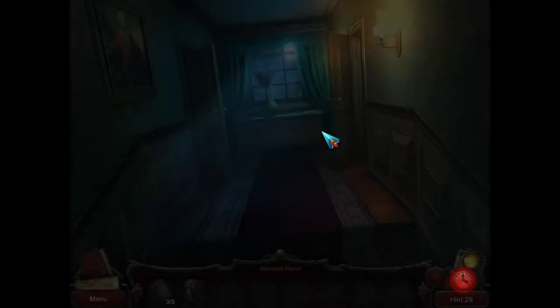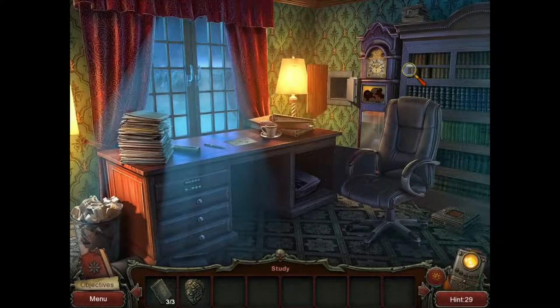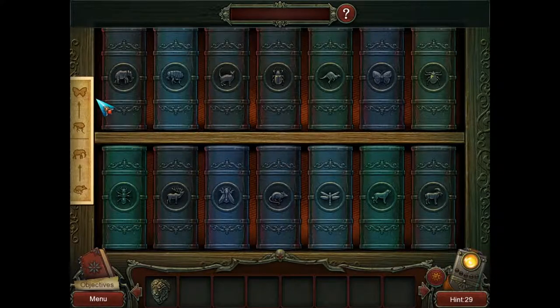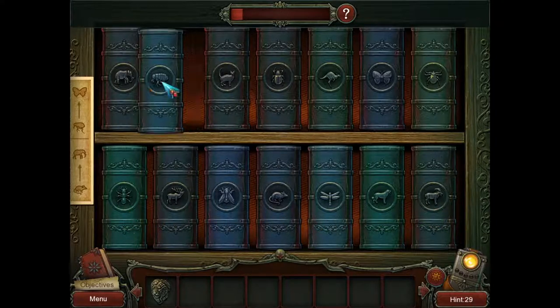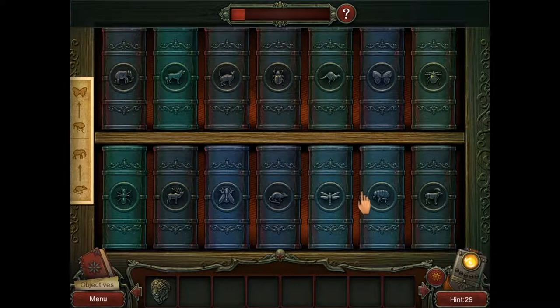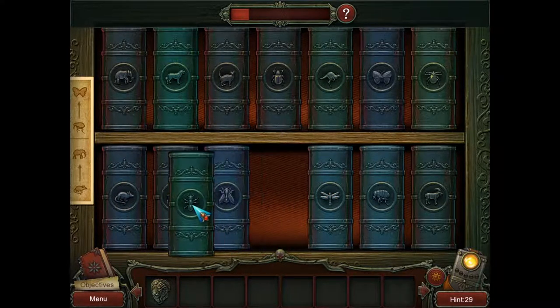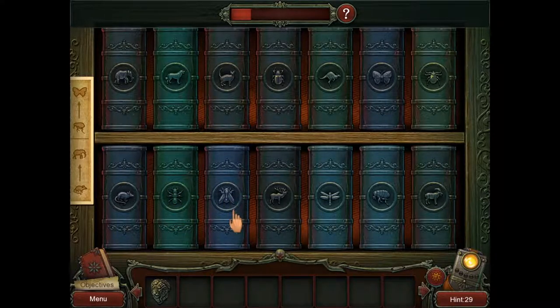Alright, so let's go to the bookcase. There you go. What do you want us to do? Butterfly, flea, elephant, mouse? Where's the flea? Butterfly, flea, elephant, mouse, dog, cat.